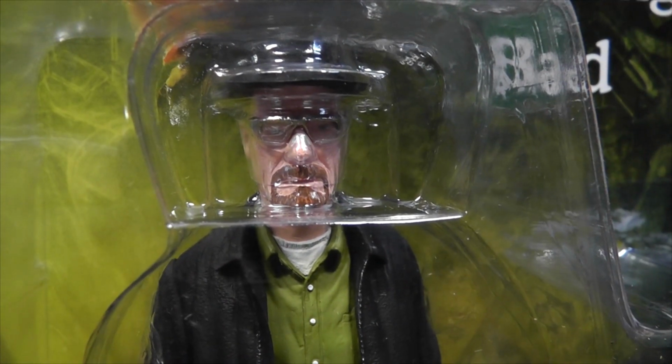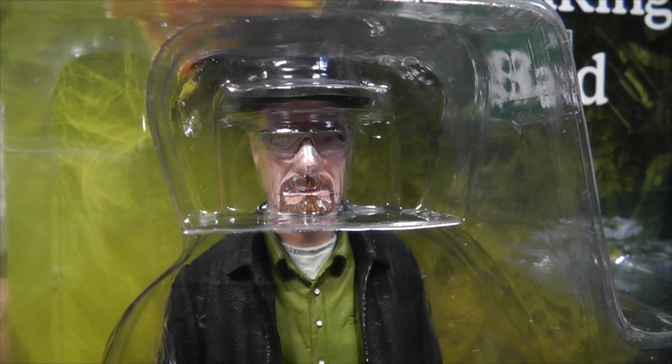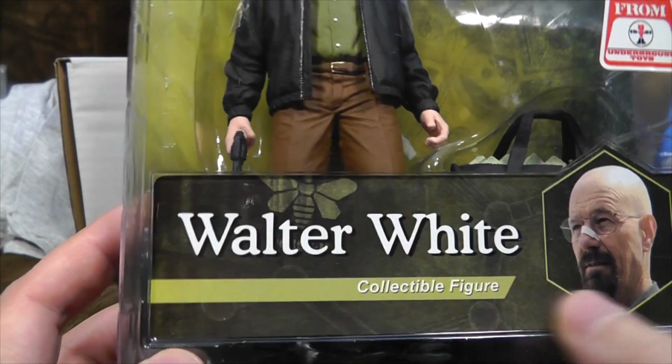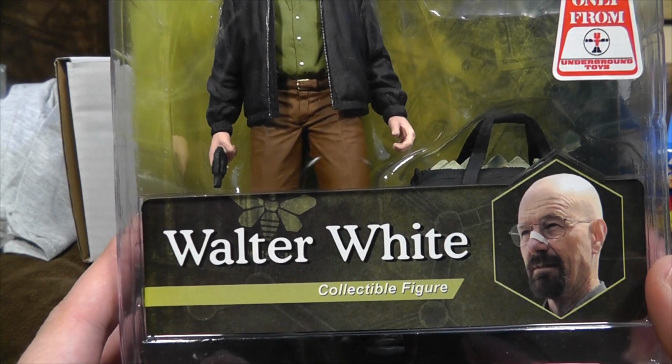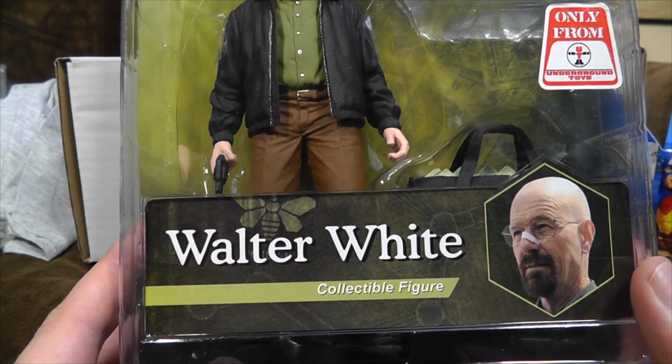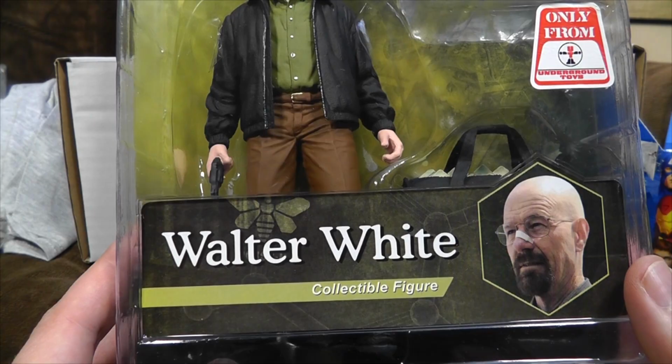Right, there's a big old Walter White action figure. This I am enjoying. He's asking you to say his name, telling you he's the danger, and then appearing in Trumbo. Walter White, yep, we know that's a collectible figure. That's weird when they put it below the name like that. It sounds like that's what he does in the programme. Breaking Bad, that great TV series all about a collectible figure.